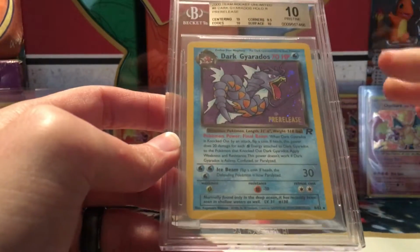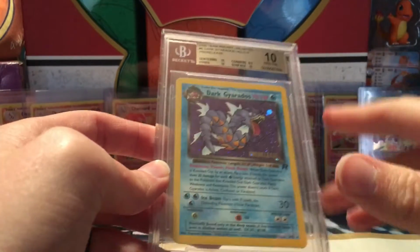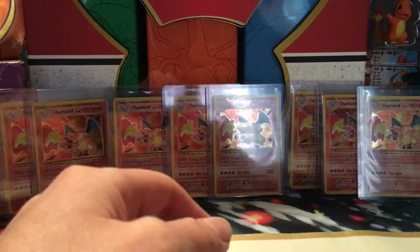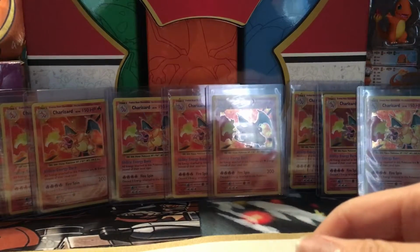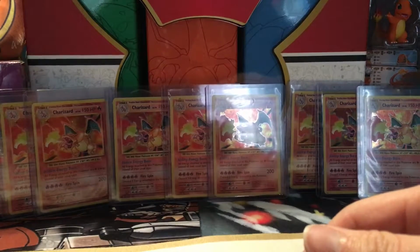And just kind of a spoiler, I did manage to purchase a first edition sealed box of Team Rocket that I'm on the fence about cracking to grade all of the foils and see if I can finish that set, because I'm really, really close to it. And I would also like to try and get some 10s out of it. So, let's see, I'm going to save those for a little bit later.